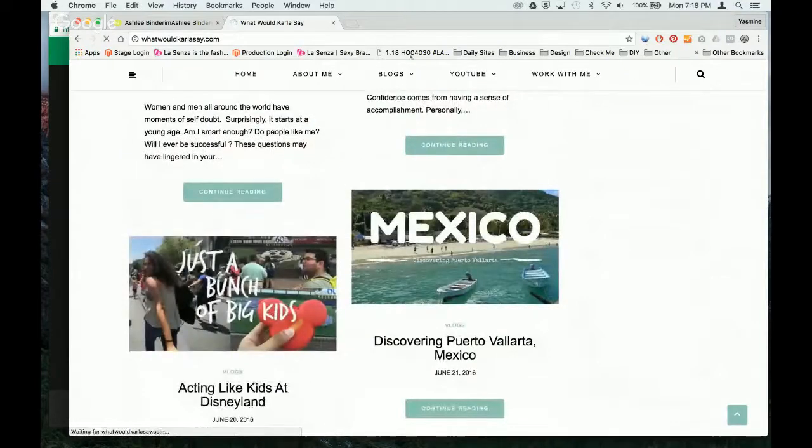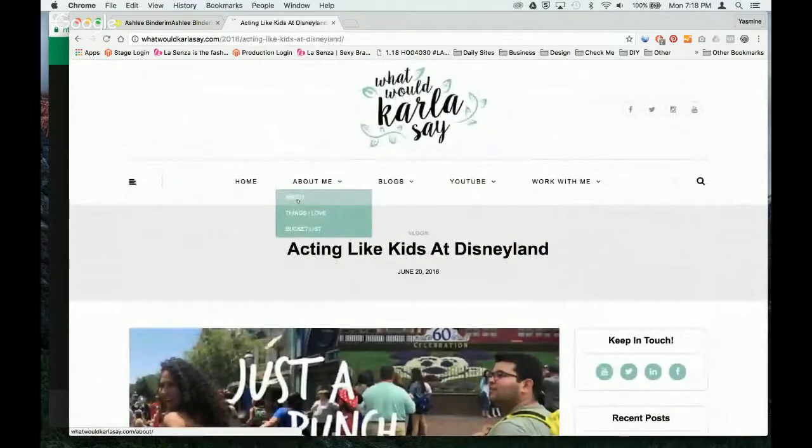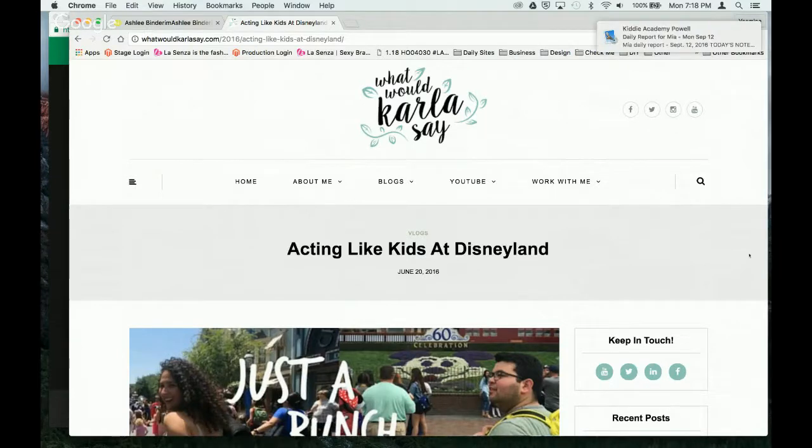I'm gonna click on one and see what it's like. Acting like a kid, like kids at Disneyland. Okay, so I mean, this is a really nice spot where you could actually, this gray, you could get a darker shade or a lighter shade, you can choose, of this color here on your logo. Let's say you went with a lighter shade, then you can keep this black, and just a really light shade of that color will really help you kind of encompass the whole brand, kind of bring it all into play.